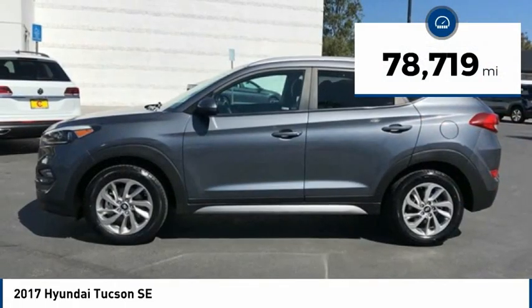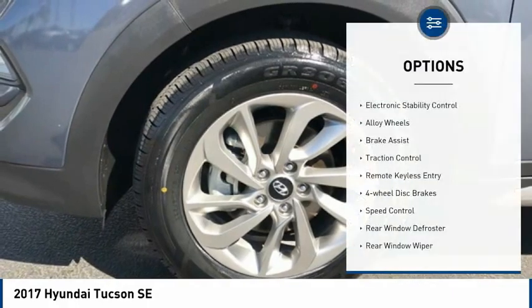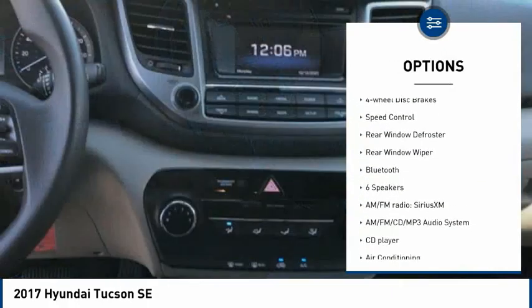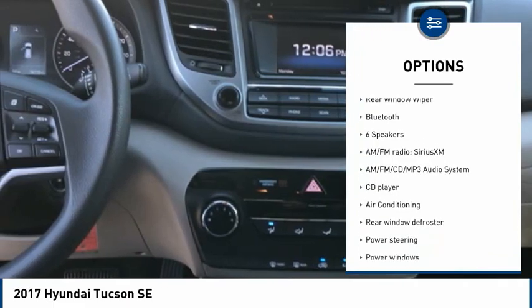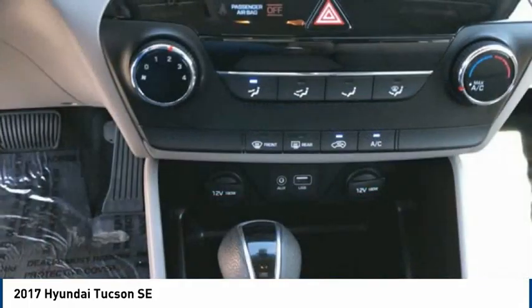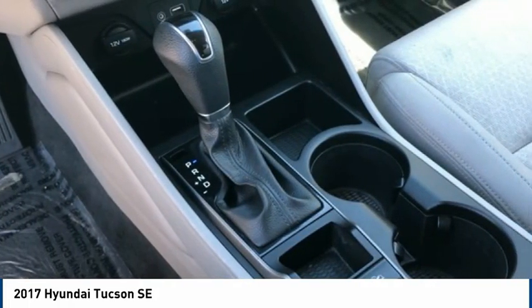This vehicle has less than 80,000 miles. Here are some of this vehicle's great options: electronic stability control, alloy wheels, brake assist, traction control, remote keyless entry, four-wheel disc brakes, speed control, rear window defroster, rear window wiper, Bluetooth. Come see the car for yourself.